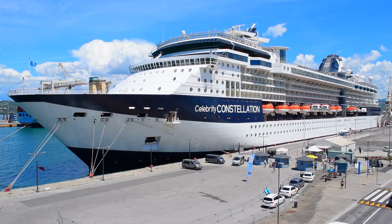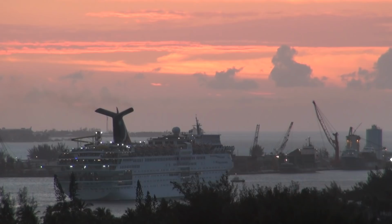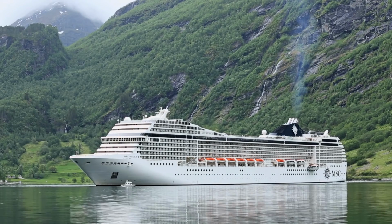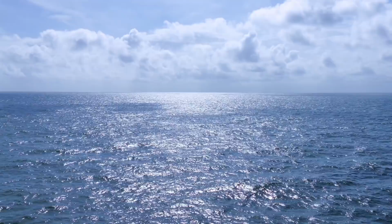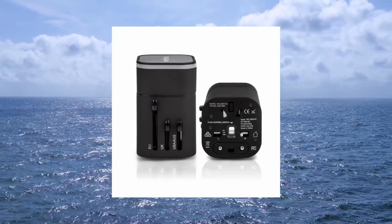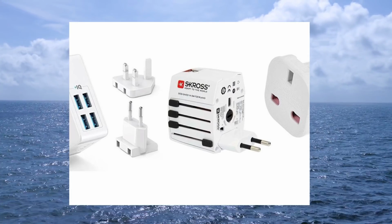Also make sure that you understand what the plug sockets are in your cabin. Many cruise lines will have US style plugs. A lot of them will also have the option of Euro style plugs. But make sure you find out what type of plug socket you're going to need, and make sure you bring those adapters. Of course, one of the best things to do is probably bring one of those multi-purpose ones, which you can then adapt based on the type of socket that you have.